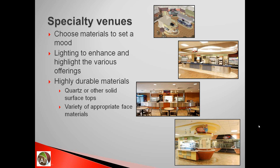Again, that's just sort of another psychological thing that you can do to help your customers with wayfinding and what they're drawn to depending on what it is that they're looking for. Again, in these areas as well, you would use lighting to enhance the mood and the foods that you're serving or beverages that you're serving in that area.